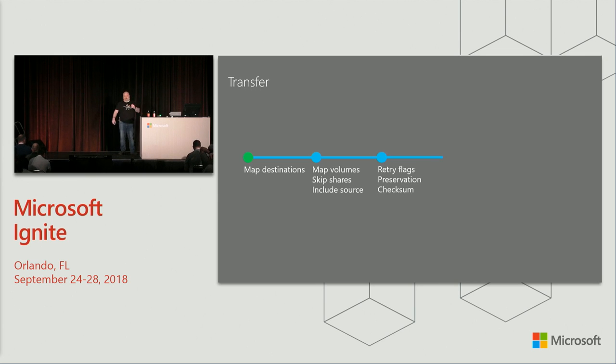You get retry flags you can set, preservation, checksumming. Those are all options to turn on. You can turn on checksum and get CRC64 checksums of every single last file you copy, if you wish, for the real anal retentive types. It'll slow it down like crazy, but you will be able to get a checksum you can look back at and compare with some checksum tool and be like, yep, it all happened.